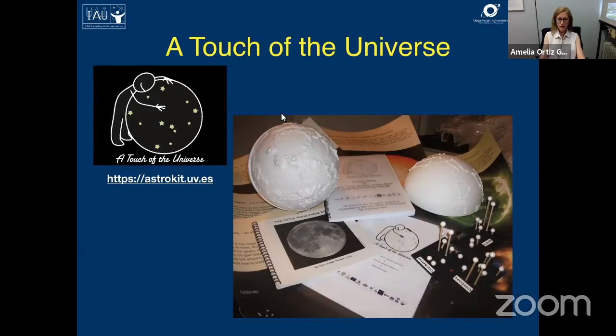So far, her own experience of the moon, of course, was in books, and even Braille books or special books for blind people, but they were always 2-dimensional representations.